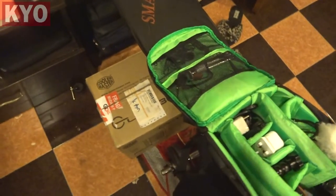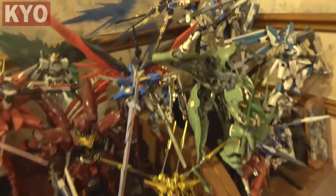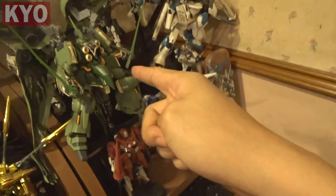This is like a Cooler Master case. We're gonna build Brian a new PC. More dumbbells over here. Right over here is my epic Gunpla collection, model kit collection. Yep, this is one of my favorites. Strike Freedom, this is one of my favorites as well, Kasatria.